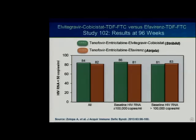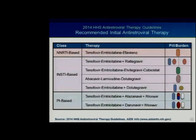So it's hard to really conceive that these single tablet regimens are really highly potent, highly effective, and very well tolerated. And just to finish then in terms of this section, what we really have now available to us in clinical practice are these multiple regimens that are recommended now for initial therapy. And for the patient, this is what they see.